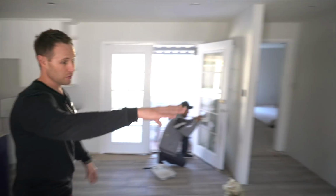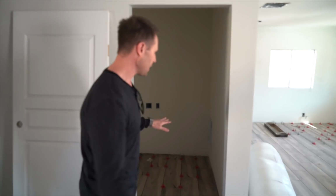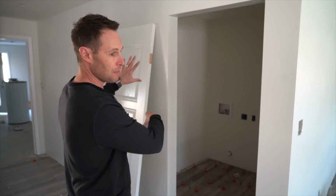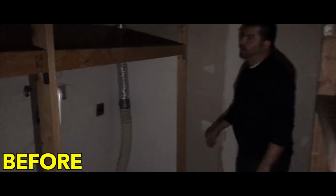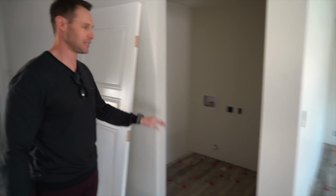You can see here in the laundry room, if you remember, this used to be all funky. There was a hallway here, this didn't exist. We moved the laundry room from the back of the house, which used to be right here, and we moved it forward to right here. And it looks amazing. Quick tip for the laundry rooms.